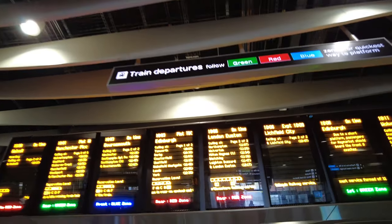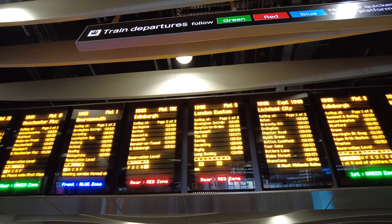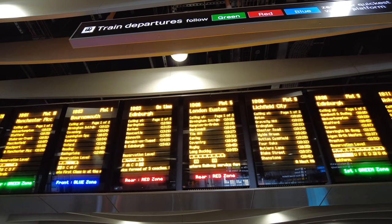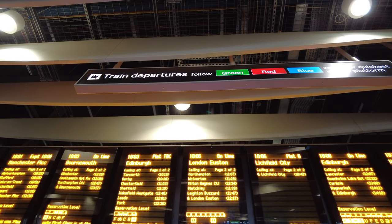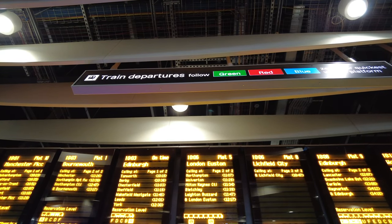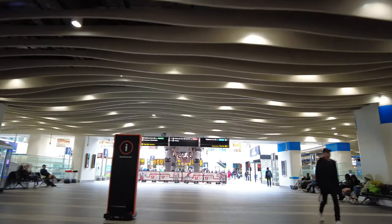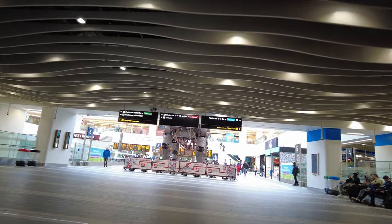And our train today is the 10:05 a.m. service, and it's on platform 5 with Northwestern Railway. And as I said, the blue zone is for the front of the carriage and the red zone is for the rear. This is displayed in the billboard in front. And let us take a walk around the station while we wait for our Northwestern train for today.